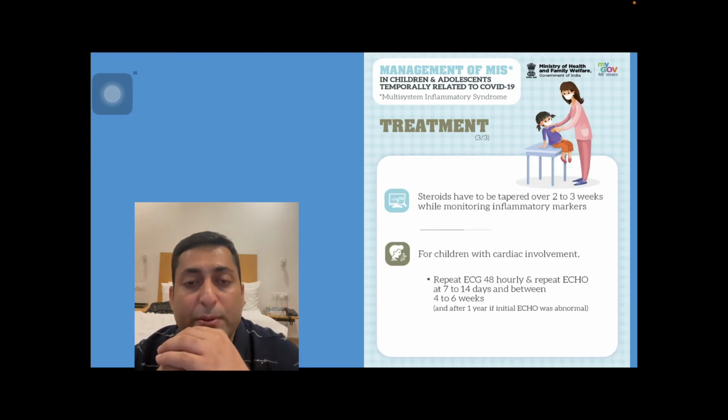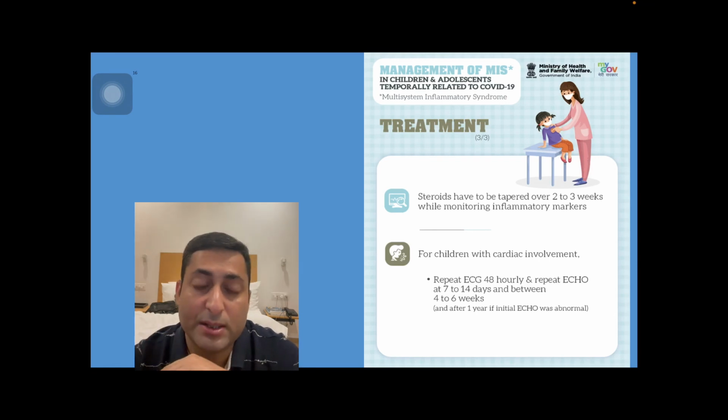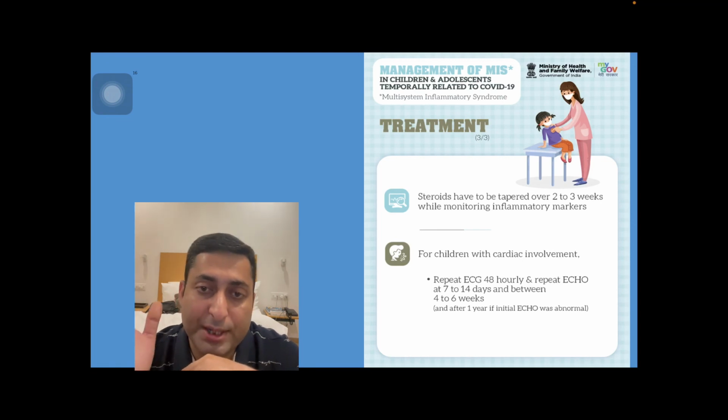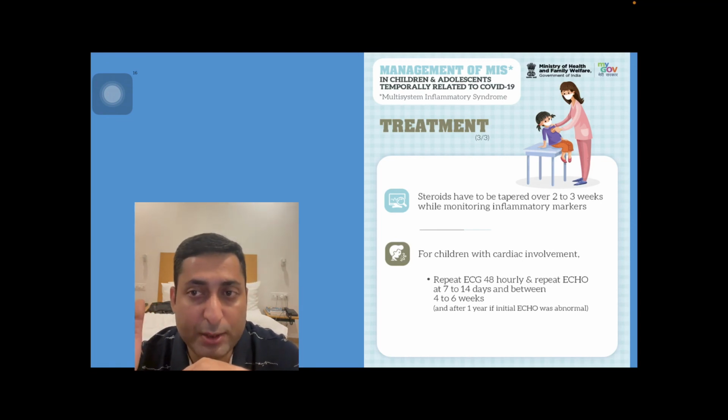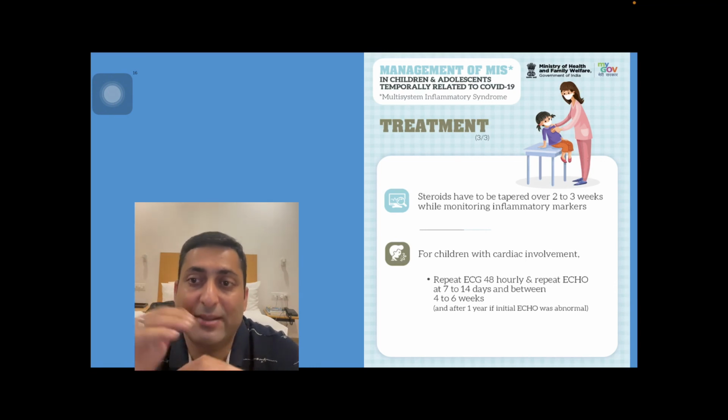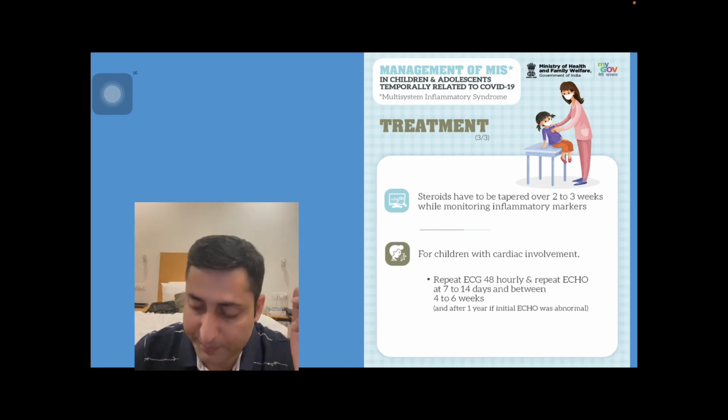Steroids have to be tapered over 2 to 3 weeks while monitoring inflammatory markers. Inflammatory markers should always be monitored while tapering steroids. For children with cardiac involvement, repeat ECG 48 hourly, and repeat echo at 7 to 14 days and between 4 to 6 weeks, and after 1 year if the initial echo was abnormal.